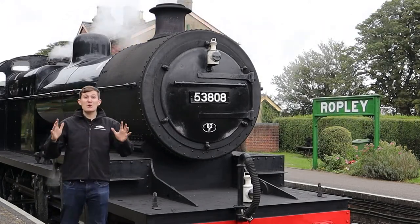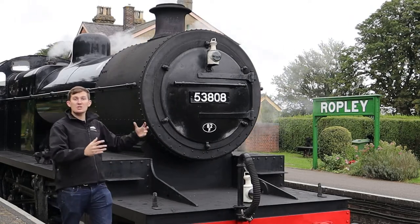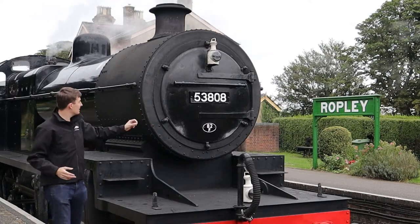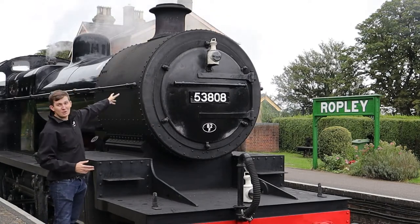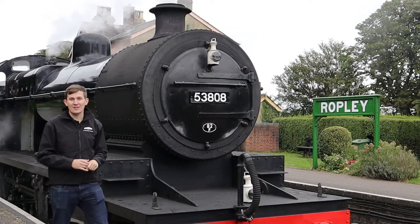Now, for those of you who aren't familiar with steam engines, at the back we have the firebox. In the middle, all the hot air from the firebox gets taken through the water through tubes and then comes into the smoke box out of the chimney. And this is where all the ash goes, and that is where we are cooking our dish.